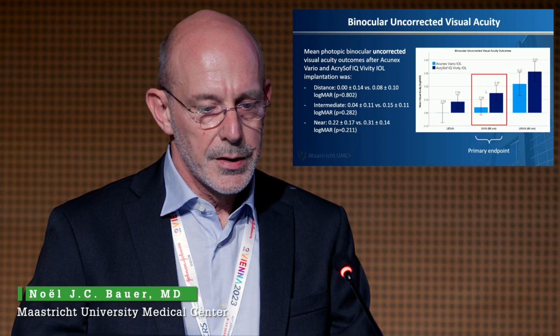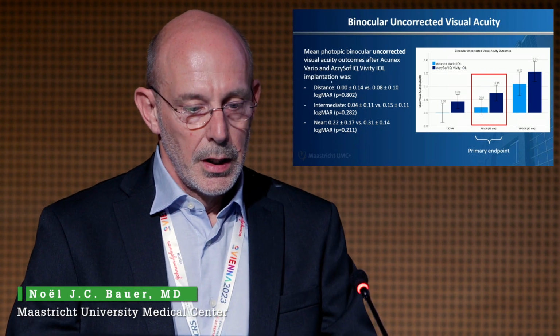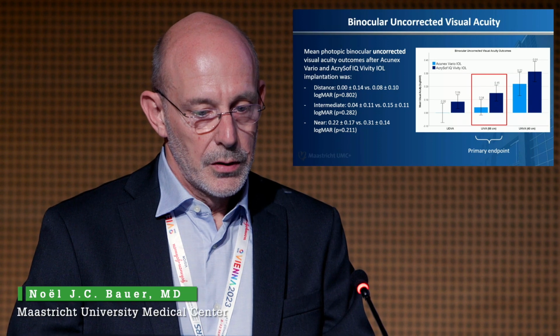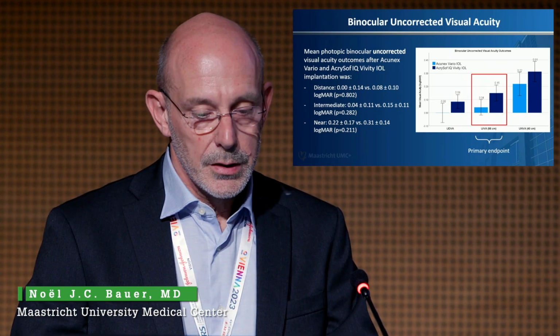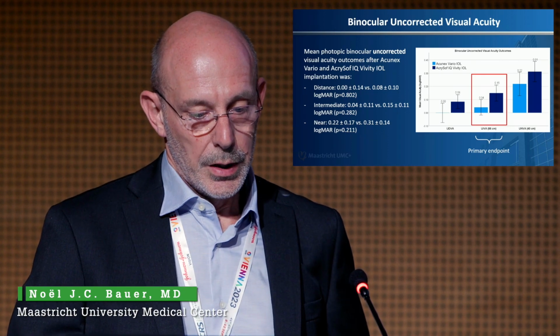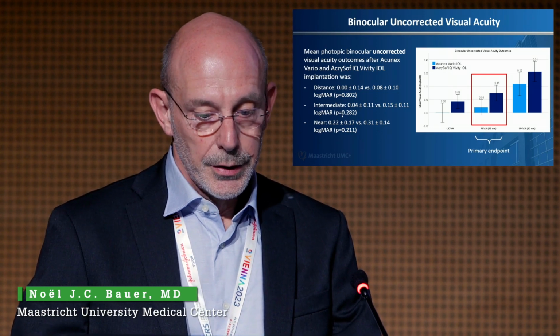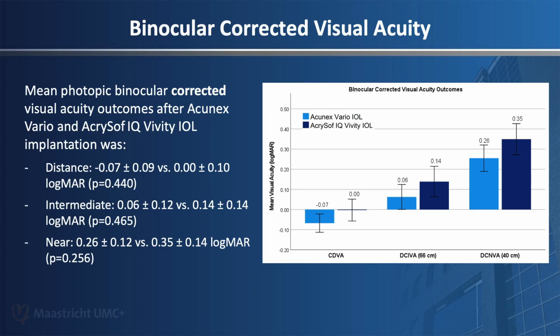And here you see it for the other distances as well. So for distance visual acuity, the mean uncorrected visual acuity was 0 in the ACUNEX group and 0.08 in the Vivity group. And also at near, the ACUNEX Vario performed a little better than the Vivity IOL. So corrected visual acuity, there were also some slight differences, with the ACUNEX Vario being slightly better overall.